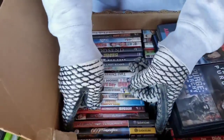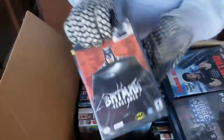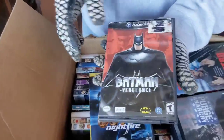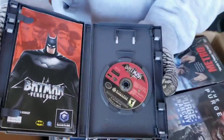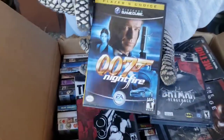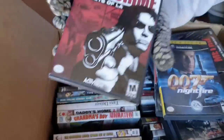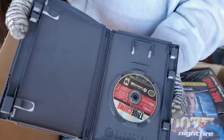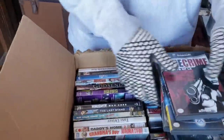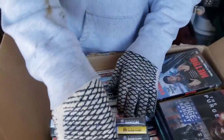We actually have Nintendo GameCube. All right, this is going to be worth more money than the other stuff. Come on, be in here. Batman. Nintendo GameCube, be in. Yes! It's in there. Now this is a Player's Choice, which means it's a remake, not the original. They came out with another release. It doesn't have the instructions. True Crime: Streets of L.A. is in there. I think that one's worth a little something, more than the other one, so I'm pretty excited about that.